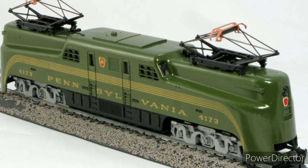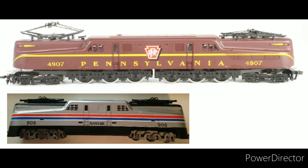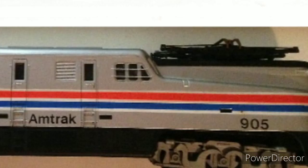Number 69 is the Tyco GG1. Now this one I actually don't like, but everyone else can agree with me, not just the cameras. Maybe why I put this in the last. The reason why the cameras and everyone else hate it is because that's not a GG1. That's a baby GG1.